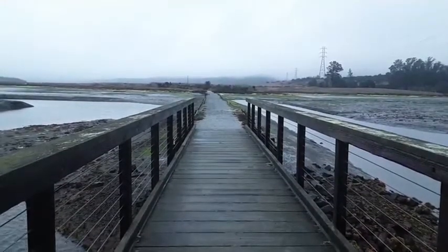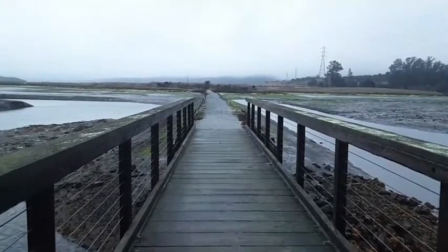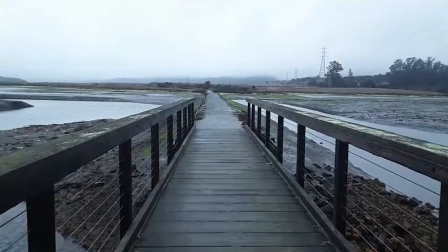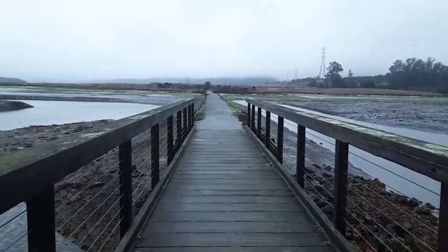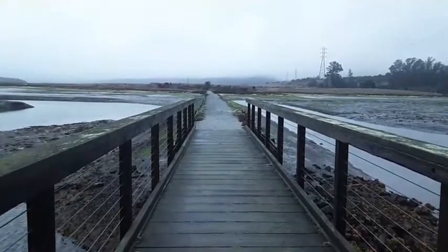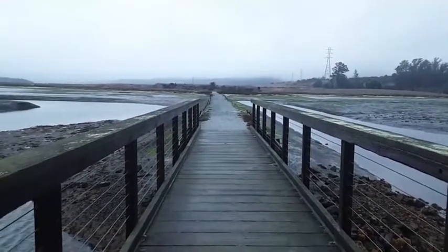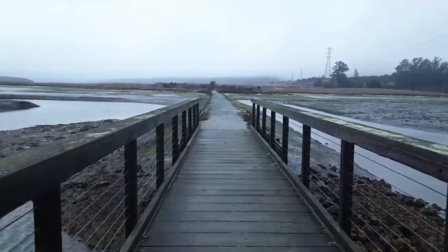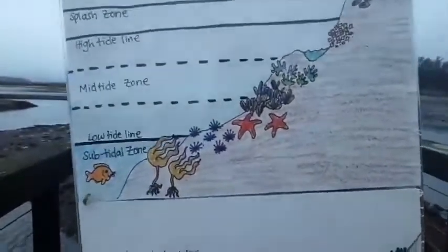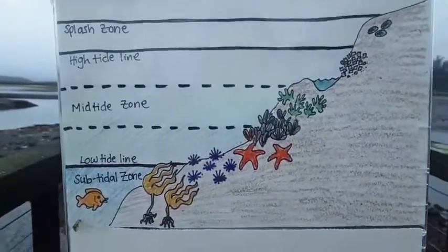When we are looking at intertidal zones, and intertidal zones are these places on the coast that are influenced by tides, they could be sandy beaches, they could be rocky intertidal shores, or they could be marshes and mudflats like we have here at the Elkhorn Slough Reserve. Those tides, that upward and downward movement, changes and influences the habitats and the creatures that you find there.